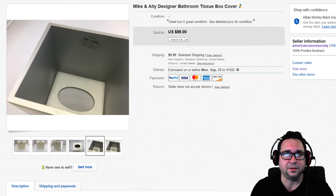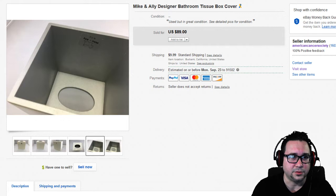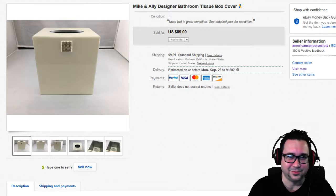Some of the stuff doesn't really go for that much, but there are some sets that go for over $100. There are some waste baskets that go into the $200 and $300 range. So it's one of those things where you've probably never heard of this brand before, especially if you're a guy like me. Maybe if you're in home decor, you've probably heard of this brand, but for me, I haven't heard of this brand at all.